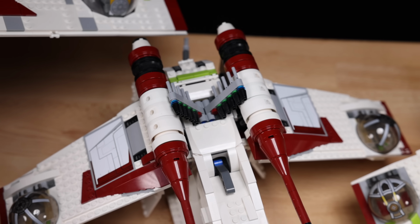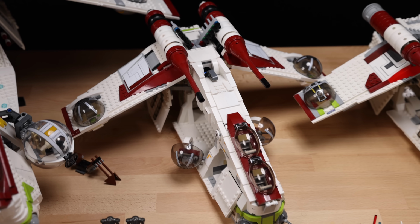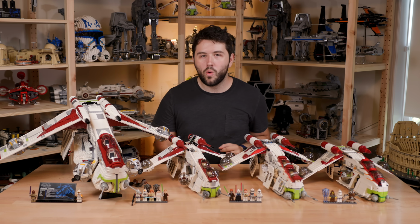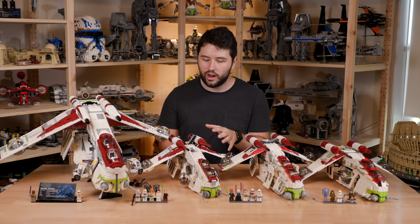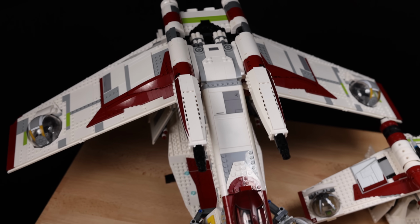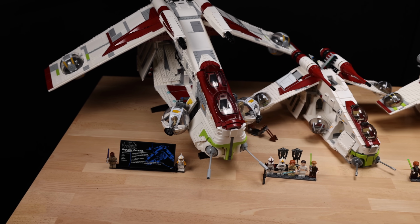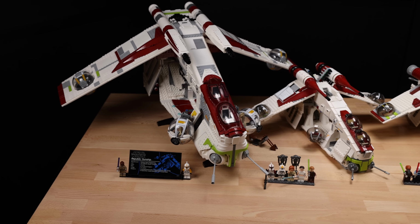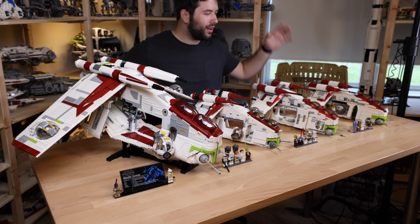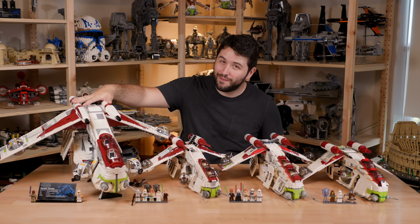After that is the 2013 Republic gunship. This is based off Attack of the Clones like the 2002 and the 2021 set. This set had 7 minifigures, 1,175 pieces, and a retail price of $130 US. Now lastly is the UCS Republic gunship, 3,292 pieces, only 2 minifigures, and a price tag of $350. So there's quite a span: 90, 120, 130, and 350.